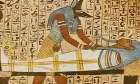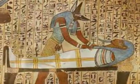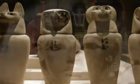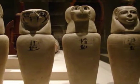The history of embalming dates back to the early Egyptians, where they would take the pharaohs and mummify them. So what they would do there, they'd take out all their internal organs, place them in jars, and then they'd use some type of chemical to preserve the body.